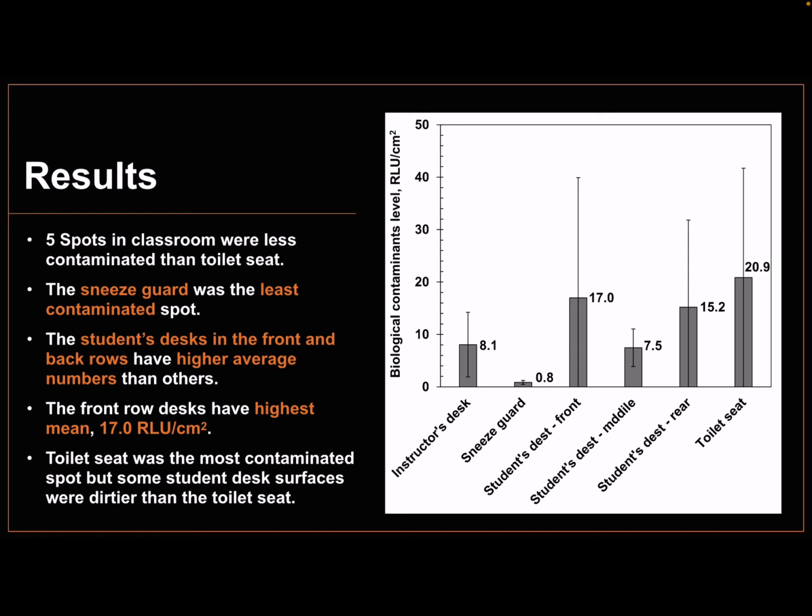We can also find that the 5 spots in the classroom were less contaminated than the toilet seats. The toilet seat was the most contaminated spot, but some student desk surfaces were even dirtier than the toilet seats, according to the data we got in our field sampling sheet.